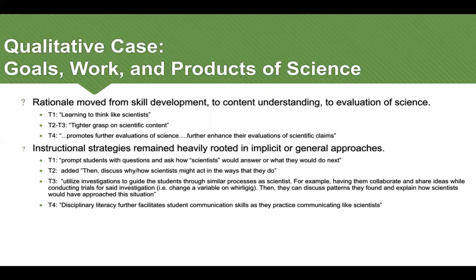So now we're going to zoom in on a single student to illustrate some of the more nuanced qualitative pieces of this study. This is again the first ring, the goals, the work, and the products, that inside ring of the FRA framework. I'm going to jump around here a little bit. You can always pause the video to see the individual quotes from the student that back up our points. Our main point is that the rationale seemed to progress mostly towards the end, like they were actually getting towards evaluation of science.